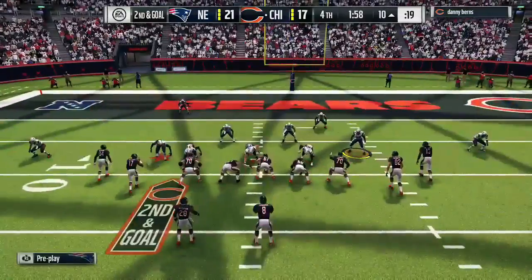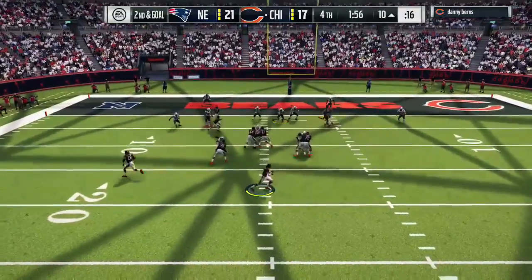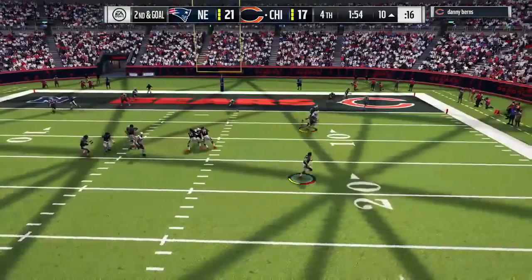He'll look to throw. Flushed out right. And, a crusher there as it's intercepted. A great read.